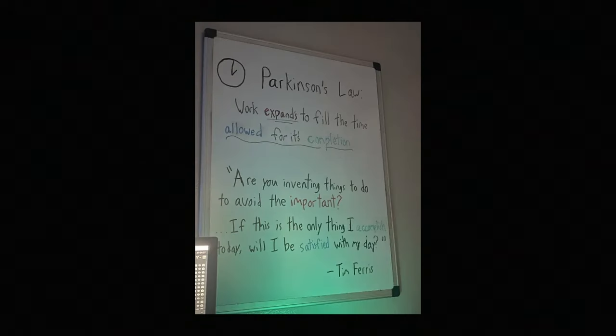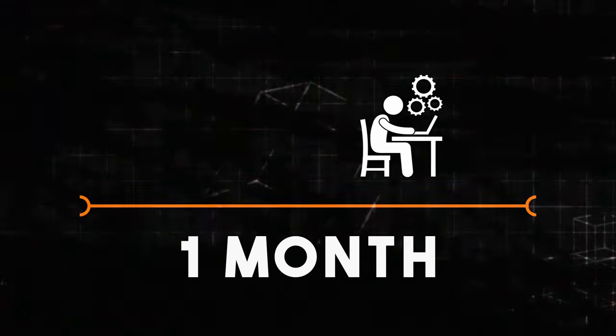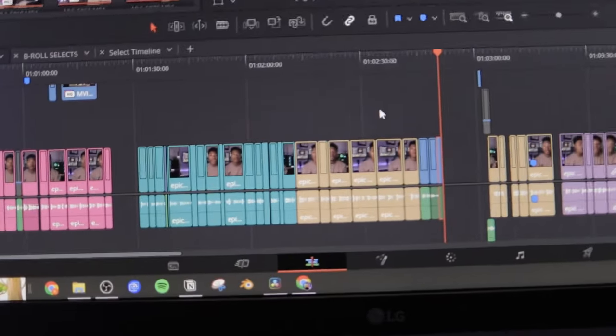On my whiteboard, I usually put some type of thing I want to focus on. About a month ago, I had Parkinson's Law, a rule that suggests that work expands to fill the time allowed for its completion. For example, if you get a month to do an assignment, you're going to take a month. But if you only had a week to do so, you'd get the same assignment done in a week. I wrote that on the board to help me get better with deadlines, especially ones I set for myself, since the projects and videos on this channel take really long to make.